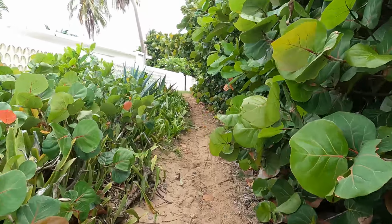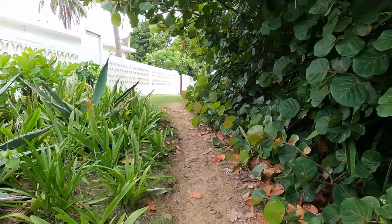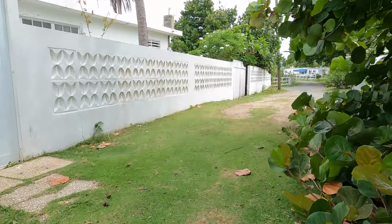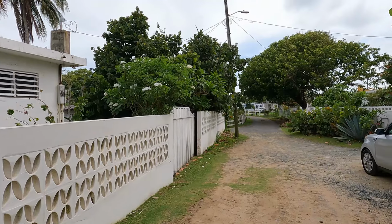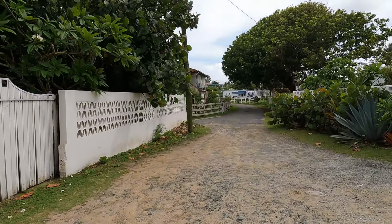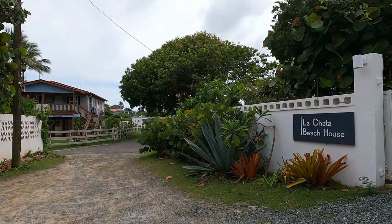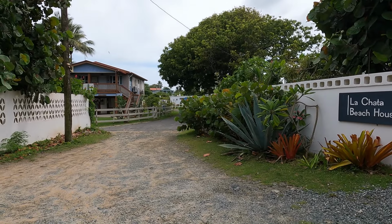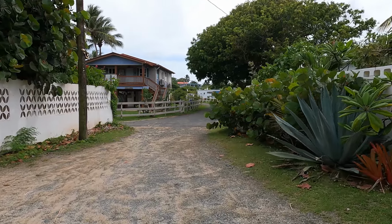So the path to Playa La Chata, nice little sandy path here. This is like a sign of a great little local beach. Doesn't get a lot of tourists. The fact that you can have a little sandy path to get there, going to and from your property, is an added bonus. This is Playa La Chata. If you're looking on Google Maps, there's the La Chata Beach house. This property today, the Palmas de Paraiso, is actually not too far away.